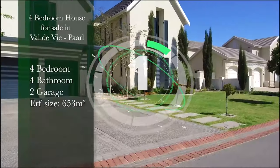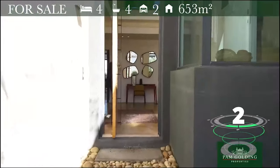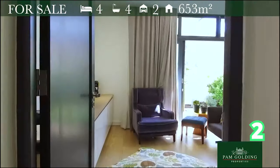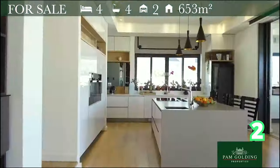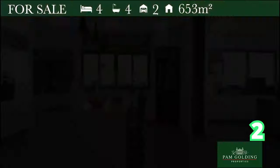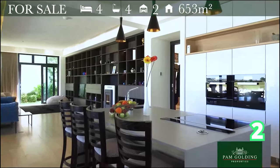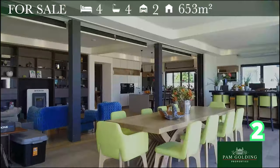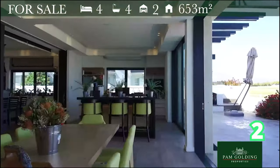We move to our second property in the French Hoek area, Val De Vie Wine Farm Living, 4-bedroom, 4-bathroom, 2 garages, an absolutely modern home and fully equipped with your newest technology features, equipped with the best. This family home offers effortless entertaining. This is Val De Vie in the French Hoek area.